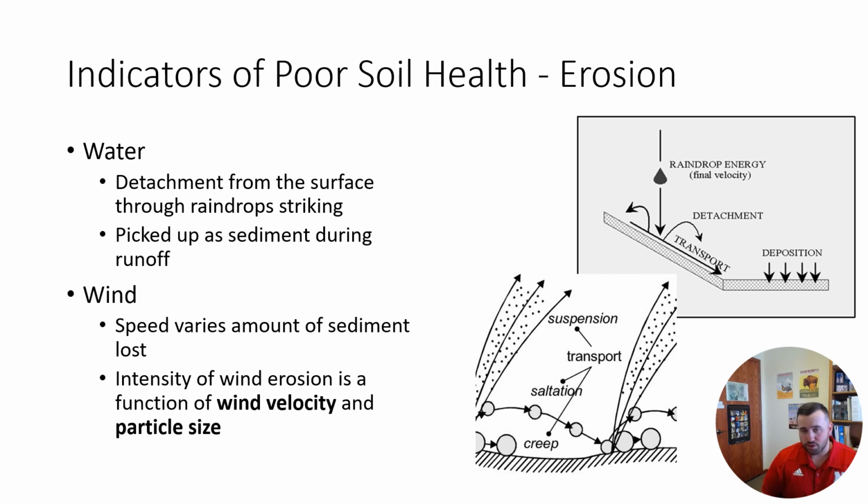So some of these indicators of poor soil health, it really comes down to erosion. Water erosion and wind erosion are the two major types of erosion modalities. Water erosion is when there's a detachment of a soil particle from the surface due to raindrops striking the surface. These little particles are detached and then picked up as sediment within that runoff and taken somewhere and deposited somewhere else. Wind erosion really comes down to the speed or velocity of that wind. As wind velocity increases, it will pick larger and larger particles up, into which you have a suspended particle way up in the air causing a dust cloud. And then with lower wind velocities, you might see just this creep of sand grains across the ground.